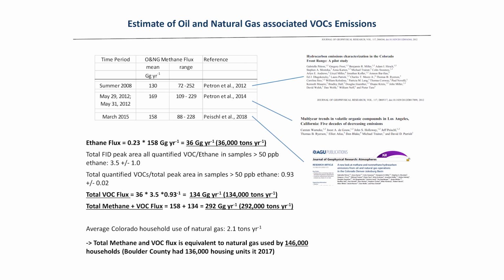We have a way to scale this to total VOCs. That gives us 134,000 tons. Then if you add the methane plus the ethane and the other VOCs together, you get something like 292,000 tons, or the same as 292 gigagrams. If you compare that with how much gas is being used by your household, this roughly corresponds to the annual use of 146,000 households, which is actually more than Boulder County has.